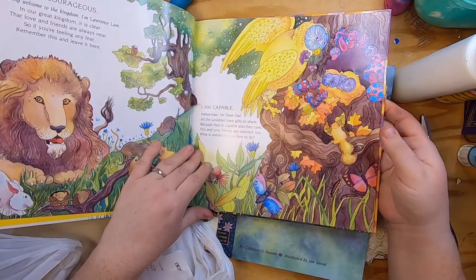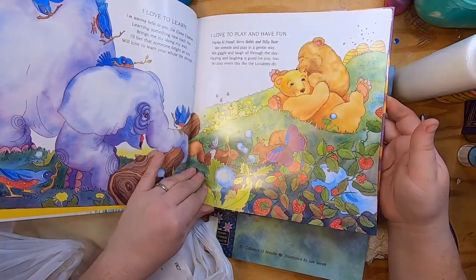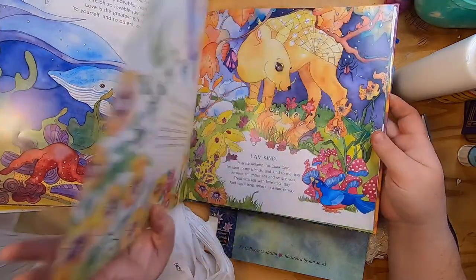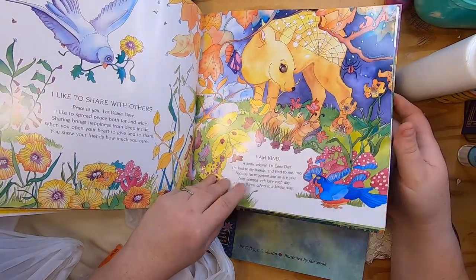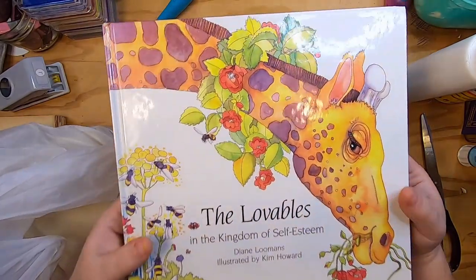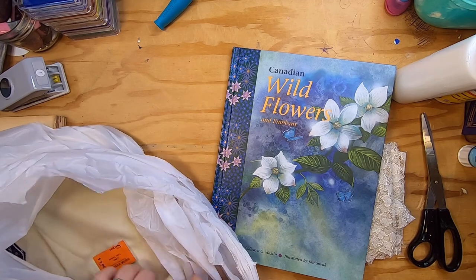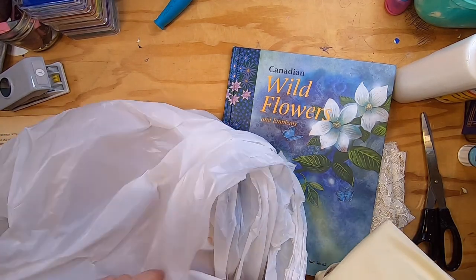Yeah, so it's just about being courageous, lovable, all these great traits, but like the pictures, some of them are just really nice. The illustrations are gorgeous. And I think I'll take that upstairs with me today and maybe read it to my daughter when she wakes up. And then I'll probably use it for something journal related unless she becomes super attached to it.